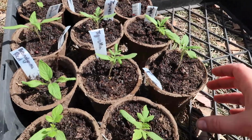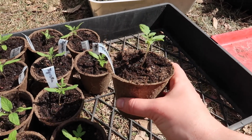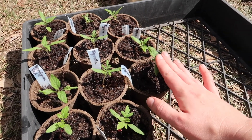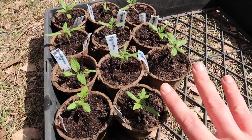And then this is what I am putting my tomatoes into. I'm putting them into cardboard pots pretty much, and these will decompose right in the soil, so I won't have to transplant them again from this stage here. So yeah, I've got my 3 varieties of each, and then I'll see how they go.